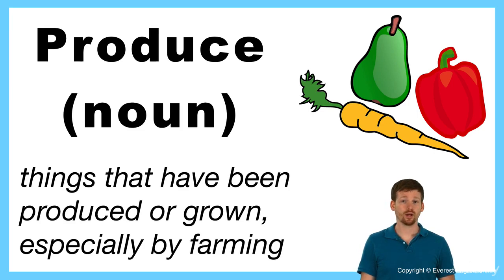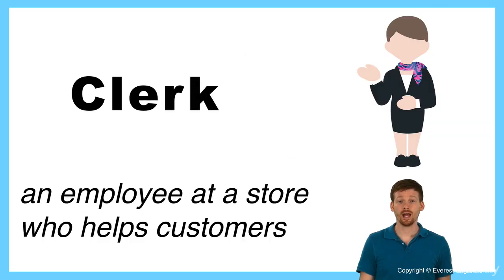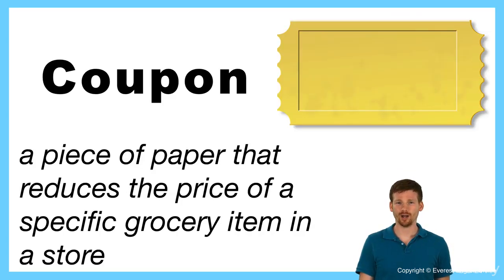Produce, as a noun. Things that have been produced or grown, especially by farming. Deli, a place in a store where one can buy freshly sliced meats and cheese. Clerk. An employee at a store who helps a customer. Coupon, a piece of paper that reduces the price of a specific grocery item in a store.